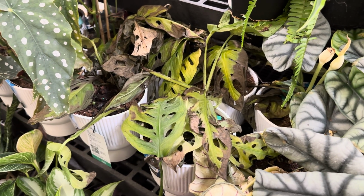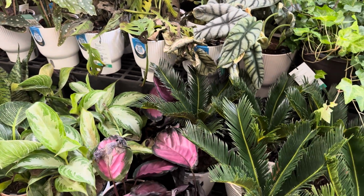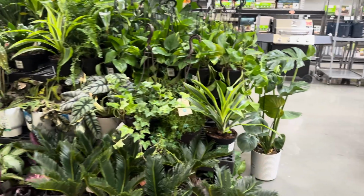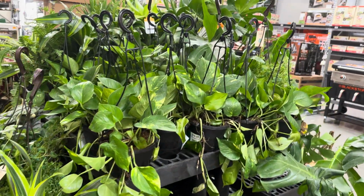And then we see some Alocasia Silver Dragon right over here. Very beautiful plant by Costa Farms. They got that trending tropical self-watering planter for $19.98. And you can see that they've kind of condensed all of their plants to make it look a little bit more full for the display.